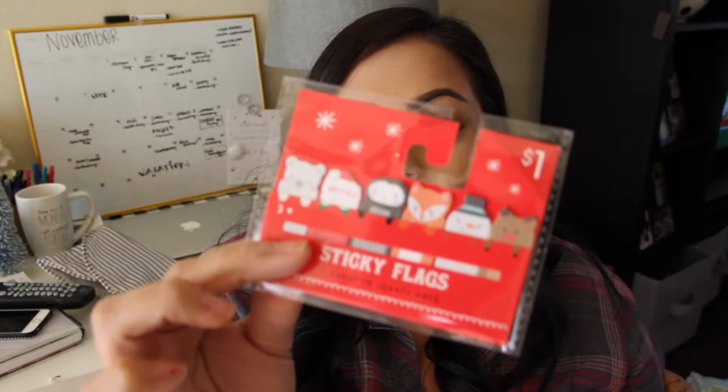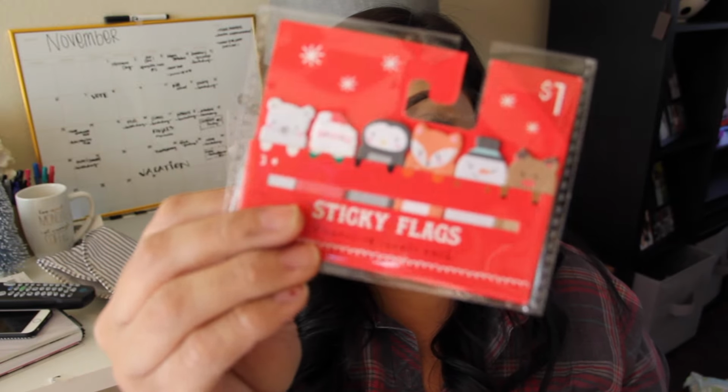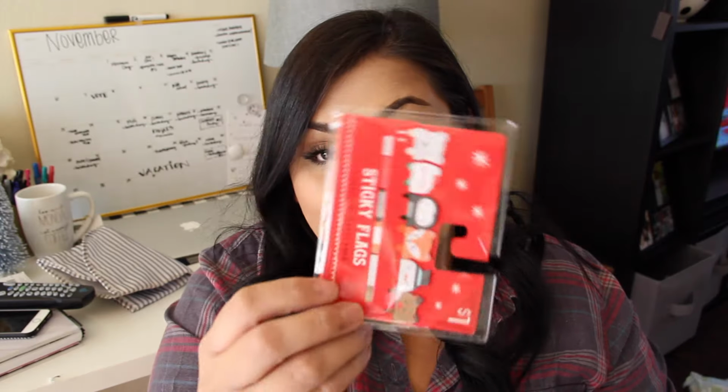I got some sticky notes. These are really cute. They're really thin, so you probably don't get much from them. Oh no, it's 10 sheets in each one. So you get 60 sheets out of the whole thing, but at the same time, I just want them for decoration in my Kate Spade, to be honest.